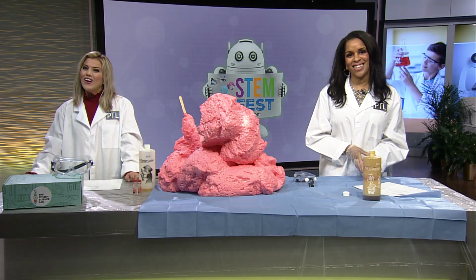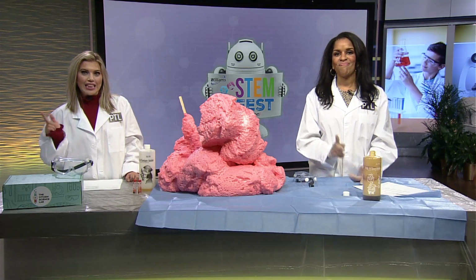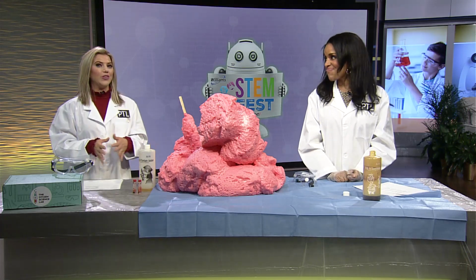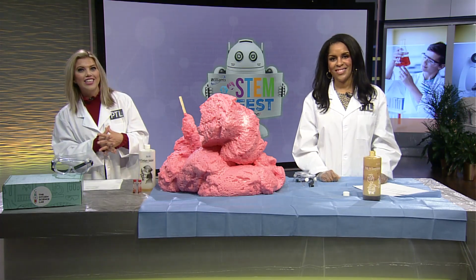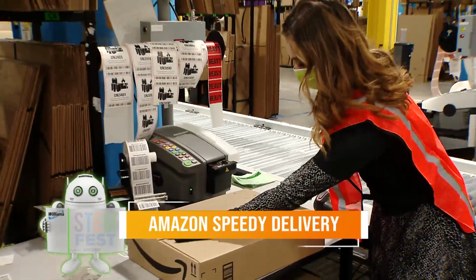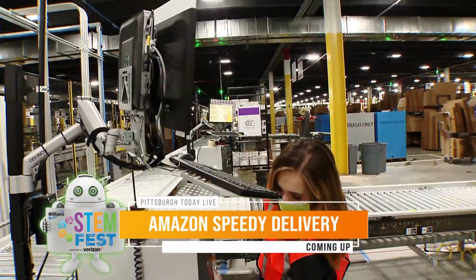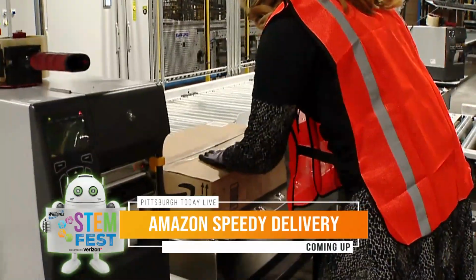All right, for our next 2 experiments, you are going to need dried cranberries, cranberry juice, lemon lime soda, white vinegar, baking soda, and a clear cup or glass. We're back next to show what happens when we mix them all together, and of all places, the library. Plus, speedy delivery. See how STEM is helping our packages arrive in record time, thanks to state-of-the-art technology at the new Amazon Fulfillment Center. We'll give our take on the tour ahead.